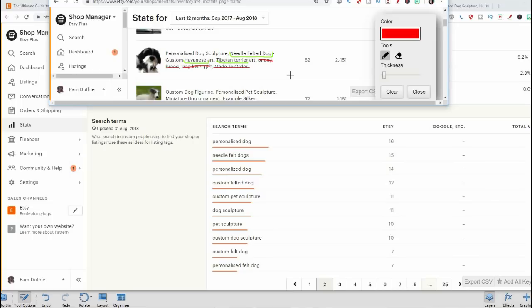So what my thinking is, I can split this into two. We'll have one listing for Havanese and one listing for Tibetan Terrier. So just now, because Havanese was the biggest search term, this listing is going to be about a Havanese dog. We'll take out the Tibetan Terrier. And we certainly don't need to say the word art there either. So we've already whittled it down even more. Now, personalised and custom, again, they're the same thing. Now, if we look at where people are coming from, it is a bit split between personalised and custom.